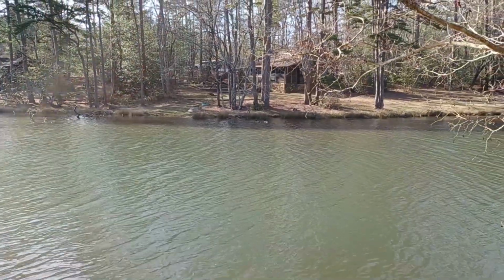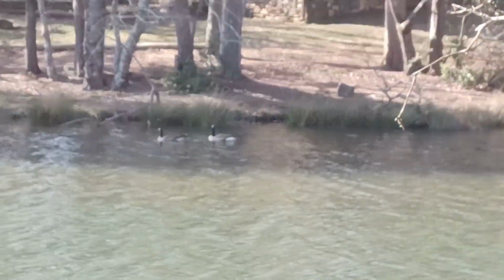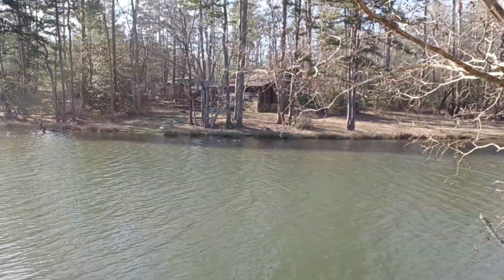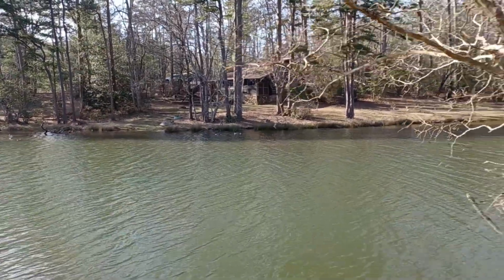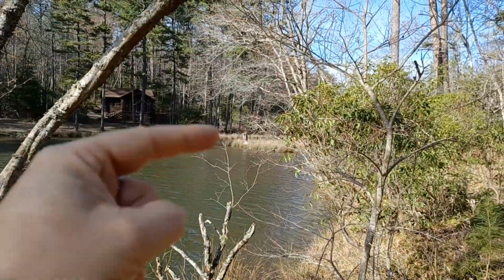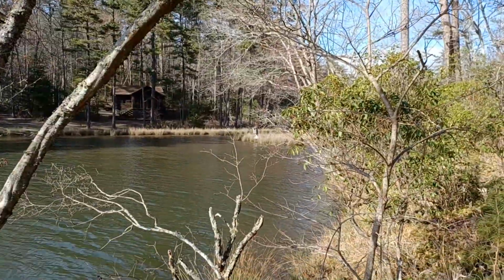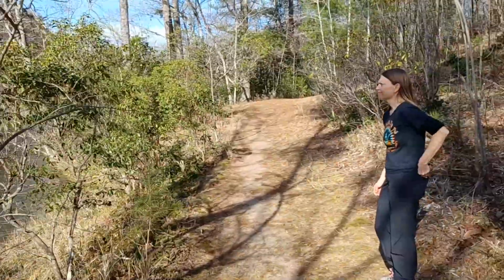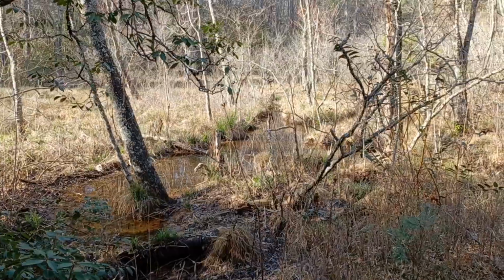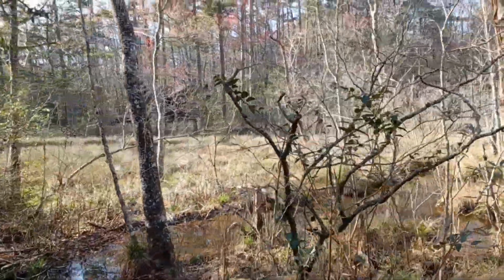Got us a couple squawkers here hanging out. In the summer, there's a ton of these guys, but I guess in the winter, there's not as many. Ducks and geese. And I wanted to point this out, they've got a wood duck house over here. I don't know if anybody's living in that right now, but maybe. All right, we're back in the swampy area here now. Got a cabin up in there too.